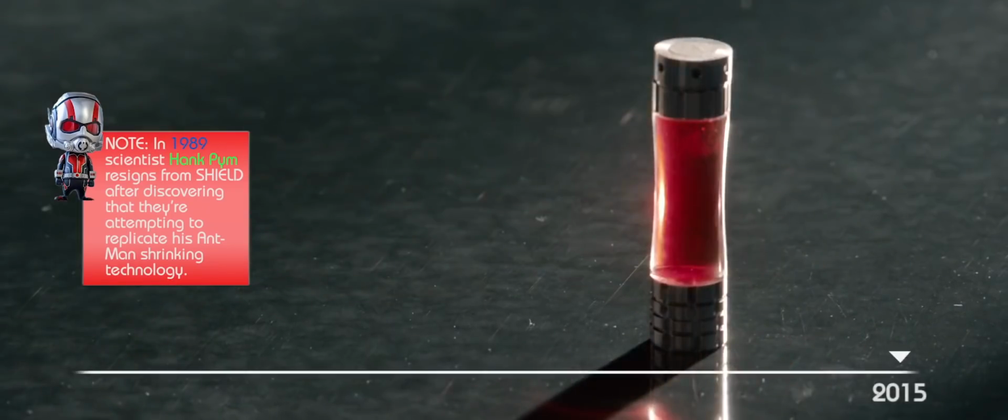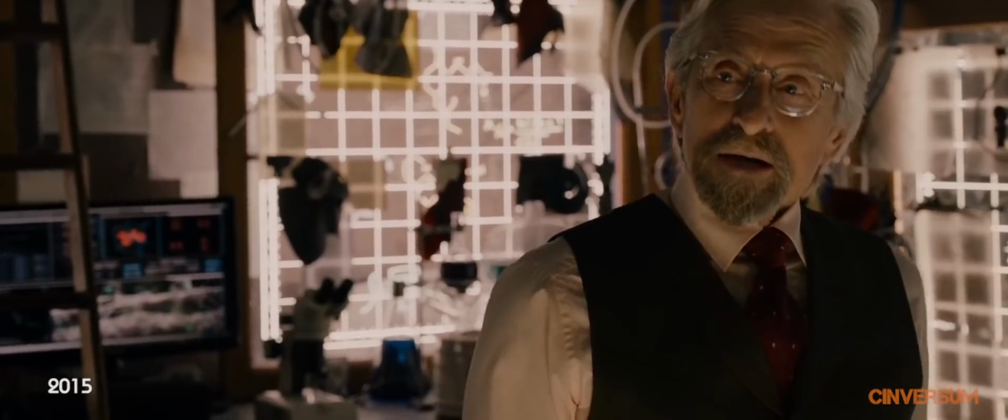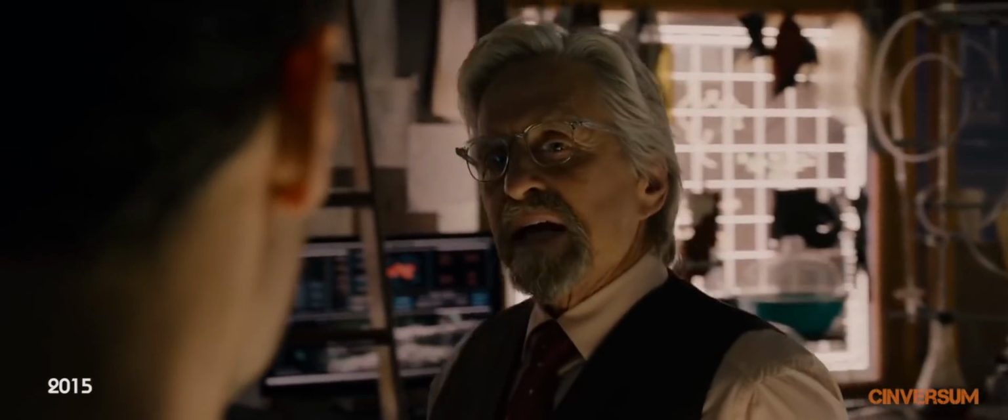Alright, next up is Ant-Man. Here we're shown the origins of technology that allow Ant-Man to shrink and Scott Lang, the Ant-Man. Hank Pym is the inventor and owner of Ant-Man's suit and is afraid that this technology may fall into the wrong hands and is aware of the dangers it imposes.